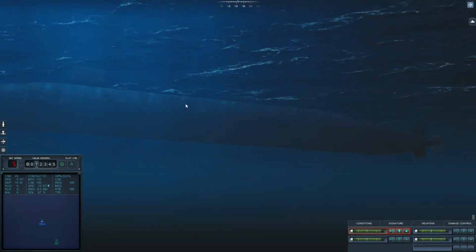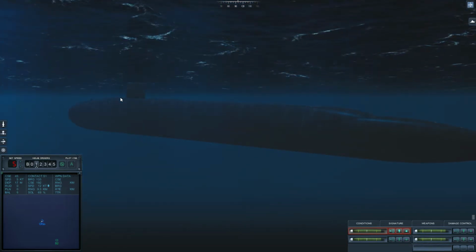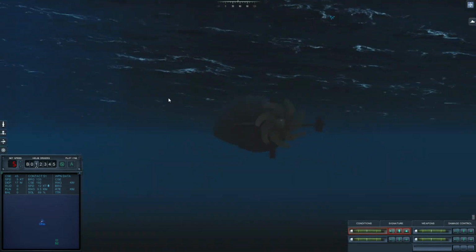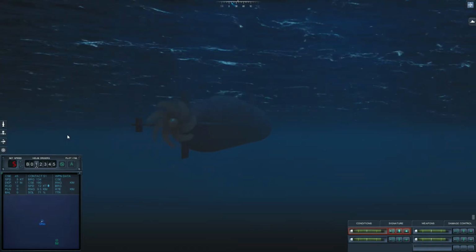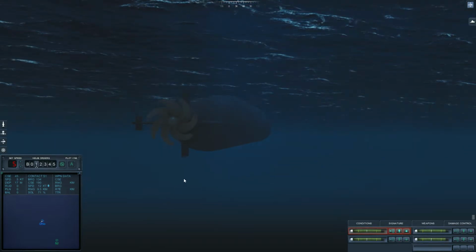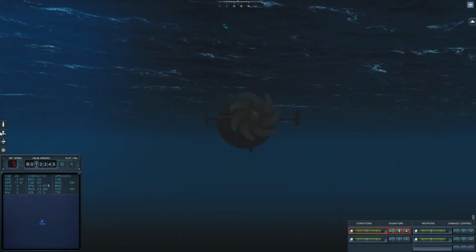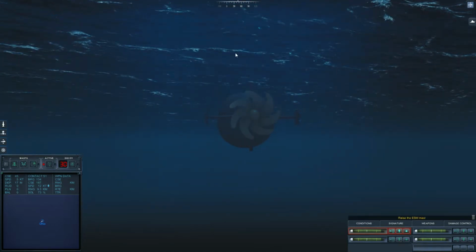All right, so I'm going to come up here. I'm going to level out at 17 meters. Yeah, I think we are. All right, so we are on a course of 045. We're maintaining 5 knots. We are at periscope depth. We have an enemy contact to our starboard. Let's go ahead and put up our radio. Raise the ESM mast.